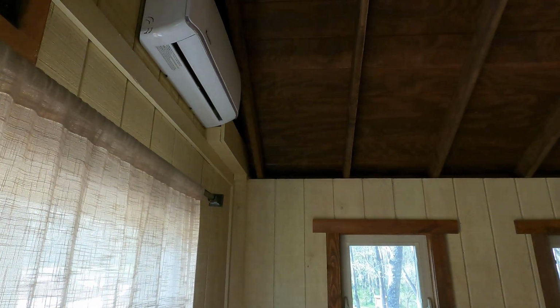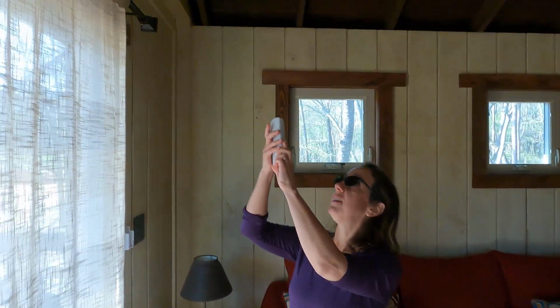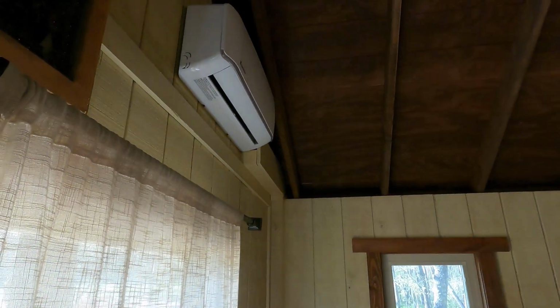We're here when it's about 70 degrees, so we don't know if we're going to need the AC or the heat. But if you need either of them, there's a remote attached right here on the side, and you just press it and it will turn on either way. It might take about 2 minutes to turn on, so don't worry if it doesn't turn on right away. If need be, you can contact the owner, Trent, and he can help you out with that.